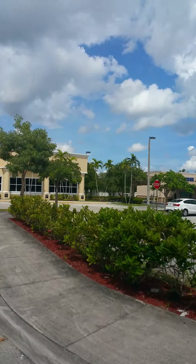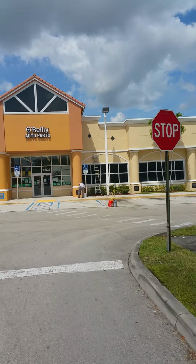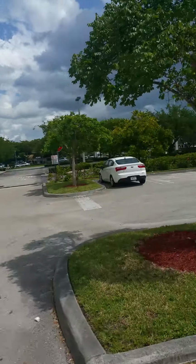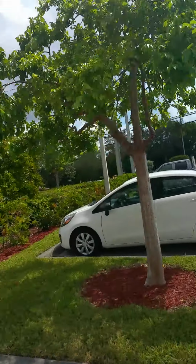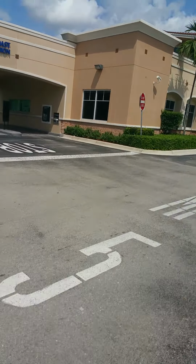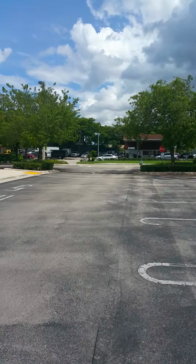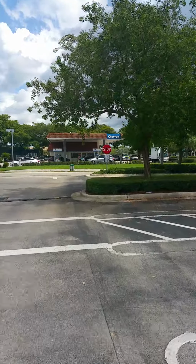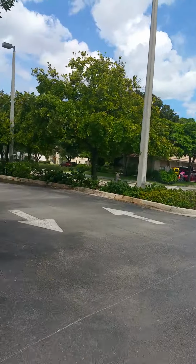I'm gonna enter here. Over here, this is O'Reilly Auto Parts. Over here, this is the parking lot. And over here, this is Space Coast Credit Union. This is real nice over here.